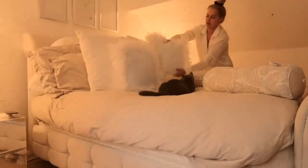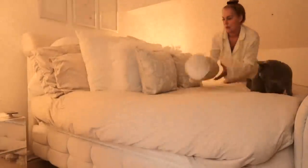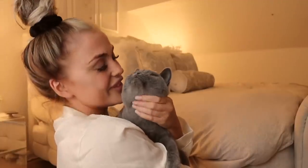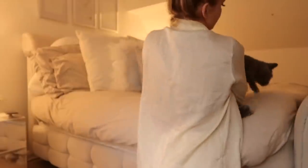Every morning I like to make my bed as soon as I get up for a few reasons, actually. One, it stops me getting back in it. And two, it's a good way to start the day. As you can see, I'm joined with my little friend, Tilly. She likes to get in the way all the time.